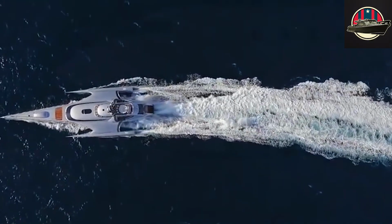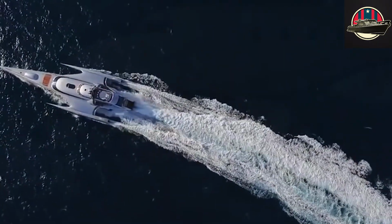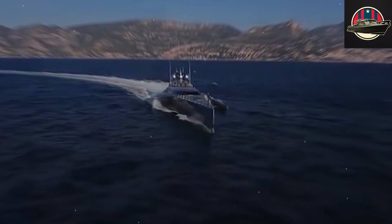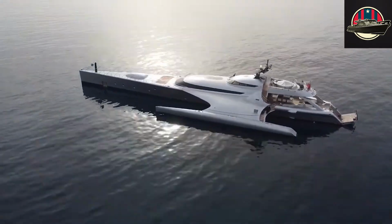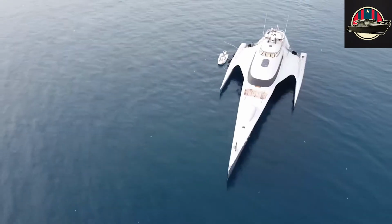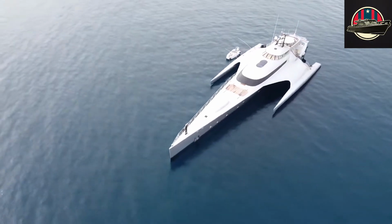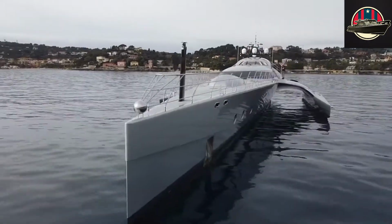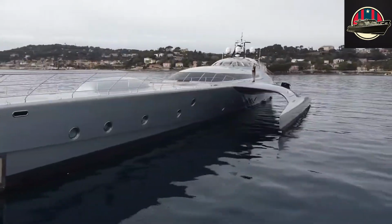With a name like Galaxy of Happiness, you'd expect something lavish, and this trimaran super yacht doesn't disappoint. Futuristic lines, a narrow main hull, and two outriggers define its space-age silhouette. Built with lightweight composite materials, this yacht cuts through waves with remarkable efficiency. While it may not be as large as some other mega yachts, it's certainly among the most striking.